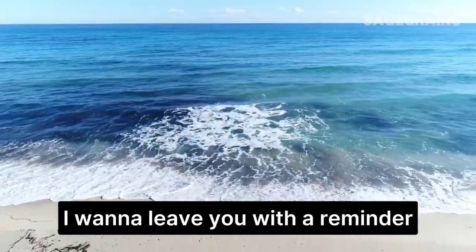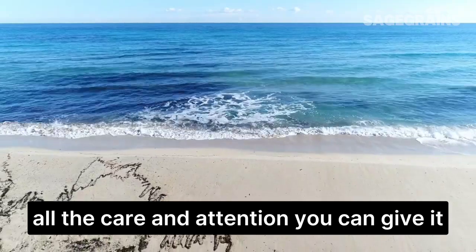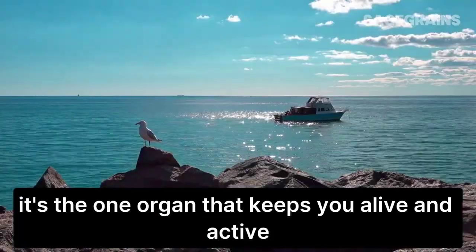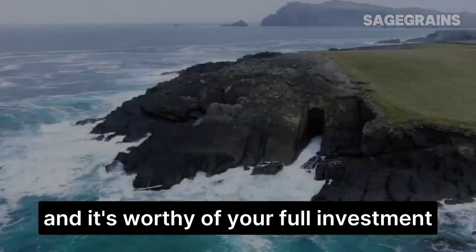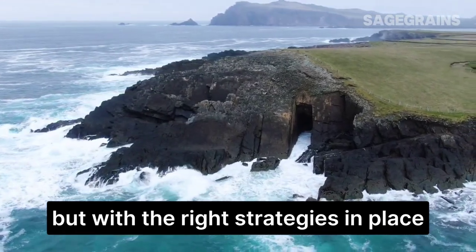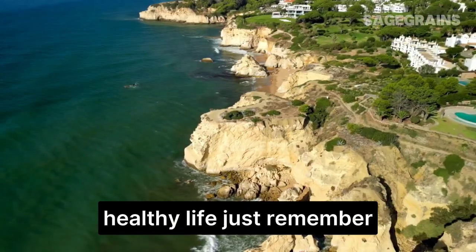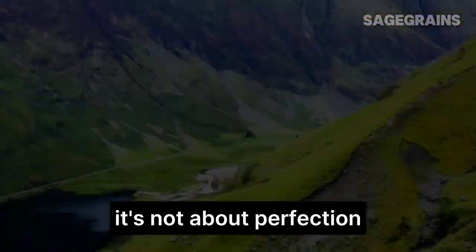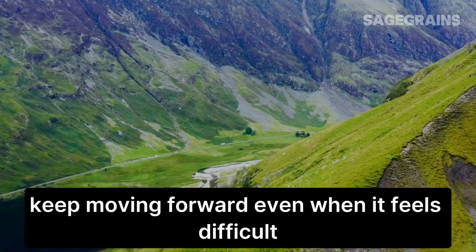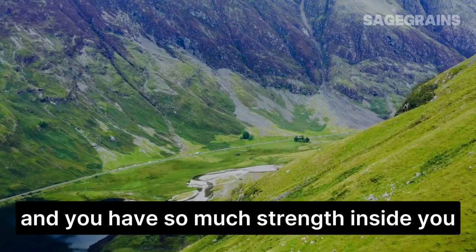Before we finish, I want to leave you with a reminder. Your heart deserves all the care and attention you can give it. After all, it's the one organ that keeps you alive and active, and it's worthy of your full investment. It might take time, patience, and effort, but with the right strategies in place, you can recover fully and live a long, healthy life. Just remember, it's not about perfection, it's about progress. Keep moving forward, even when it feels difficult. You're doing great, and you have so much strength inside you.